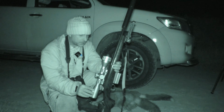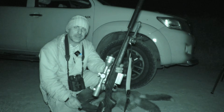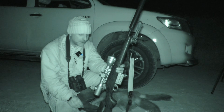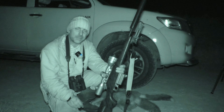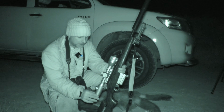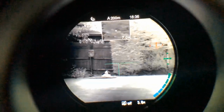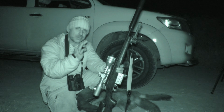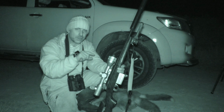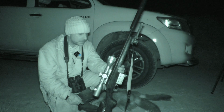I'll be very tempted actually to buy one myself. I said that about the TL35, but this is the souped up version of that, and I'm really liking it. It's got a very nice display in that as well. It's got the 360 degree scope picture, so you're seeing a circle rather than the usual kind of box that you get with most thermal devices.